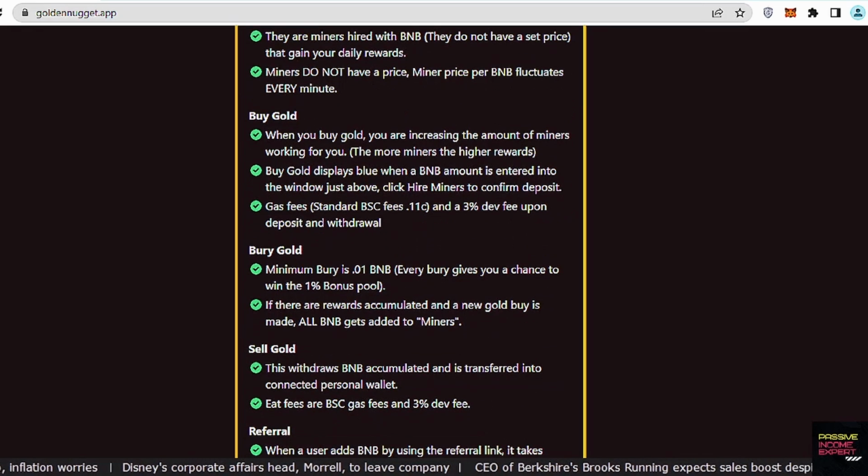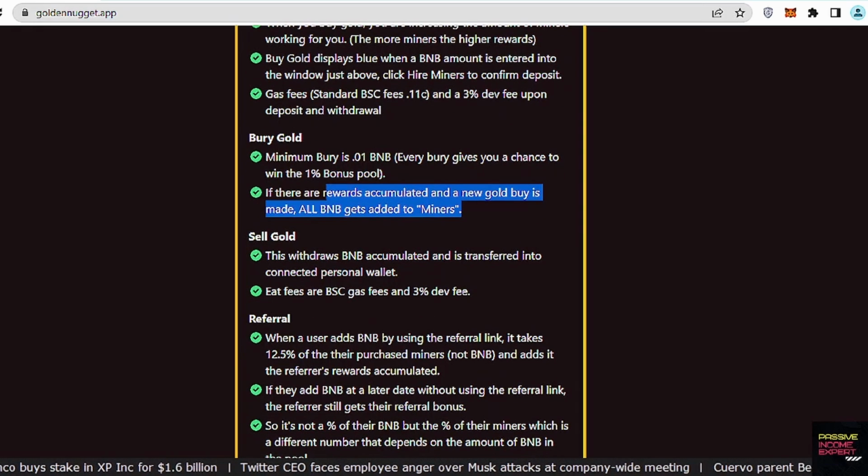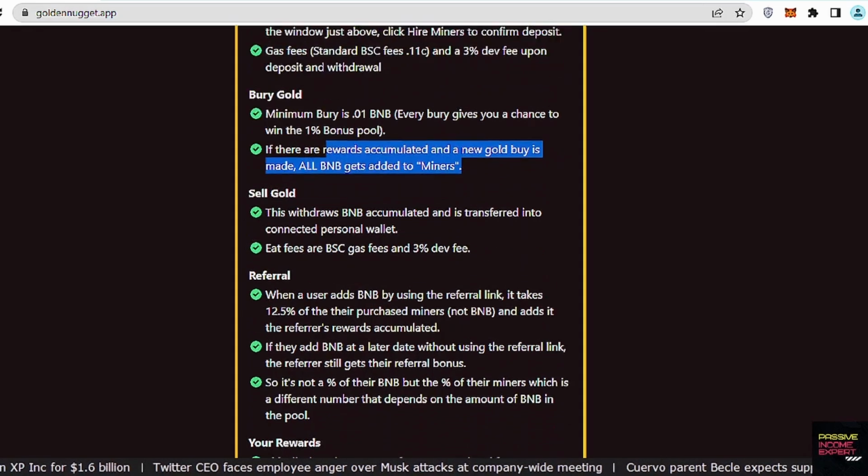So the best strategy, as they have advised, is to try to withdraw your money on the 7th day so that your dev fee and the standard gas fee are charged just once a week. Bury gold: minimum bury is 0.01 BNB, which is okay. If there are rewards accumulated and a new gold bury is made, all BNB gets added to miners. So the rewards you get from your friends or referrals will be added to your my rewards section, and you can bury them in the miners.